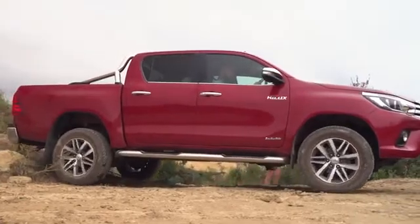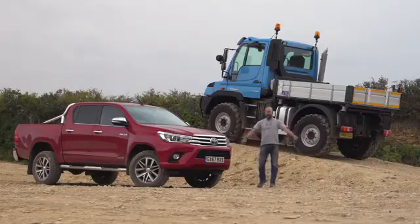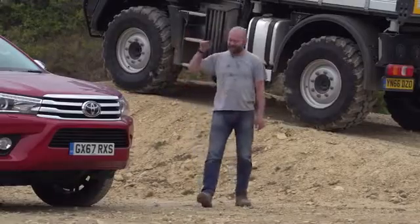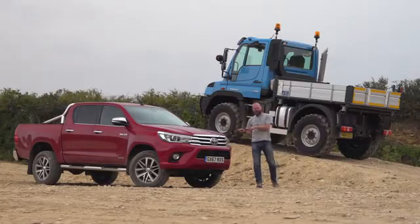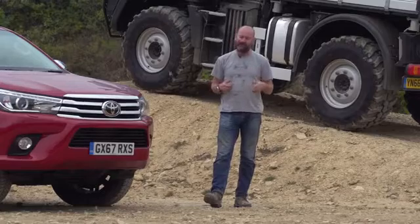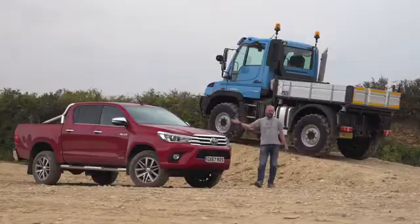I'm seriously impressed. In conclusion, our winners are machines that both look equally at home with a machine gun in the back of them. The Unimog is fantastic. Actually, though, I'm very impressed with the way the Toyota Hilux managed the rock crawl. I suspect any of them would have got over eventually one way or another, but I'm pretty comfortable saying that if you want the world's best pickup truck, you should buy a Toyota Hilux.